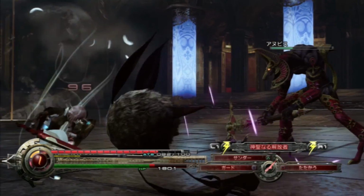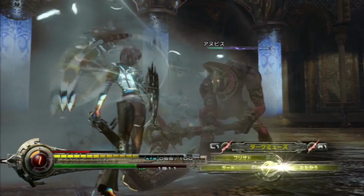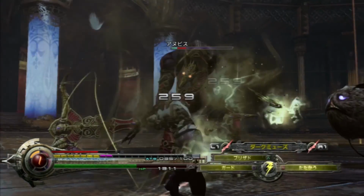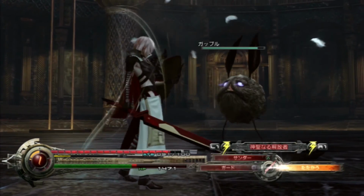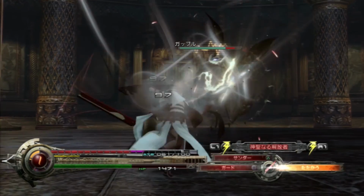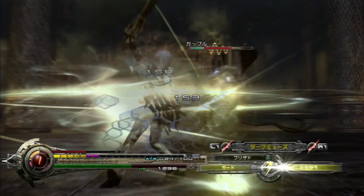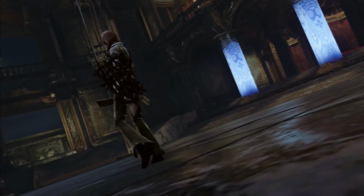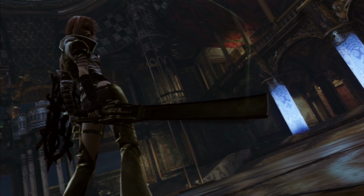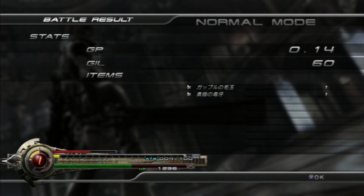So right now, guys, I'm switching between two different versions of Lightning. Do I know which one is more powerful? Not yet. But I can tell you it's a little bit different in terms of how Lightning plays, where you can switch between this Lightning and the other Lightning that you just saw in the intro. She can actually block, like manually block.